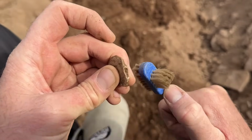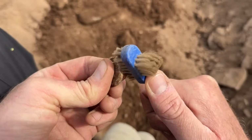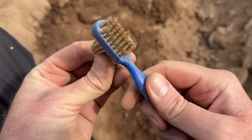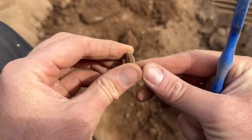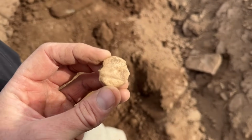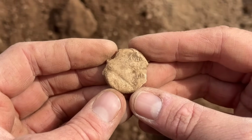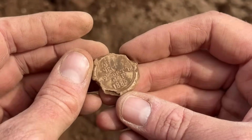So 2 notches, which go all the way through on the other side as well. That's where the ribbon would have been attached. Give it just a wee gentle tickle. Don't want to take all the mud off because then you won't be able to read it. Not that I can read Cyrillic. I think it is Cyrillic. Anyway, here we go. So the back's a bit worn, a bit bashed about, but on that side it's pretty clear.